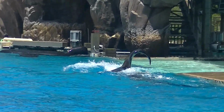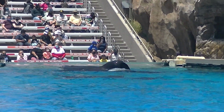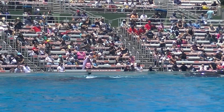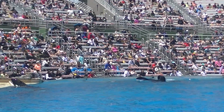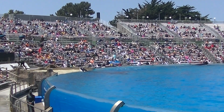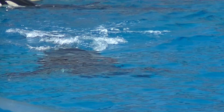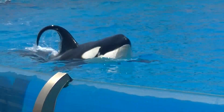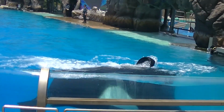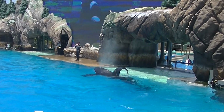Orcas use clicks for echolocation or navigation. Whistles to socialize in the pod. And calls for group coordination and hunting. Vocal development studies here at SeaWorld show that early on, calves learn vocalization from their mothers. But as they grow, they learn from others close to them as well.